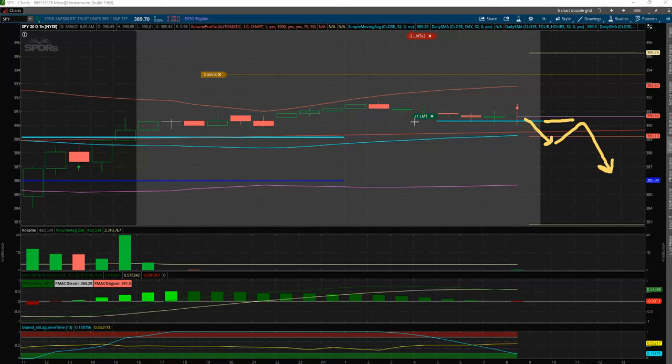As always, know your risk. It is too dangerous to operate without a stop loss or bracket.